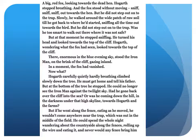Let's read together. A big red fox looking towards the dead hen. Hogarth stopped breathing, and the fox stood without moving. Sniff, sniff, sniff, out towards the hen. But he did not step out onto the trap. Slowly he walked around the wild patch of royal soil till he got back to where he'd started, sniffing all the time out towards the bird. But he did not step onto the trap. Was he too smart to walk out there where it was not safe?